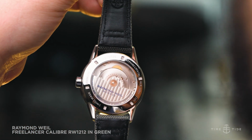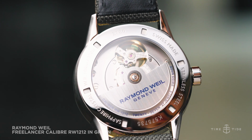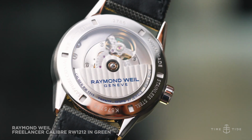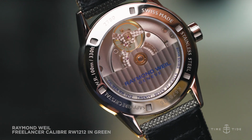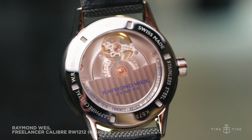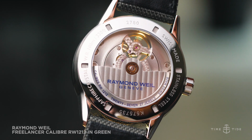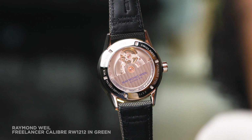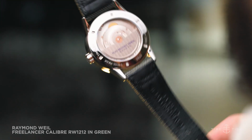Caliber RW1212 is an in-house designed movement that Raymond Weil has commissioned third-party Swiss giant Sellita to manufacture. It's nicely finished, with the oscillating weight decorated with Geneva striping and other elements featuring some handsome perlage. The self-winding movement also offers 27 joules and no less than 38 hours of power reserve.